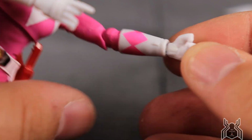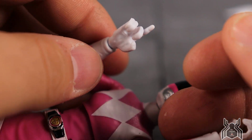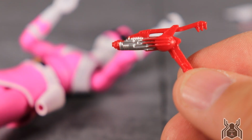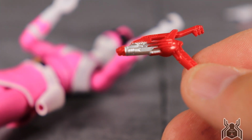So she holds the bow in this hand and then she holds the arrow in this hand. So pretty cool that they actually have hands that are specific to holding the accessories. She also comes with the blaster here, and this looks pretty good. Same that we saw in the San Diego Comic-Con 2-pack with the Red Ranger and the Zeo Gold Ranger.